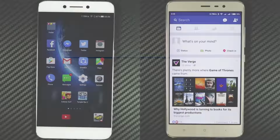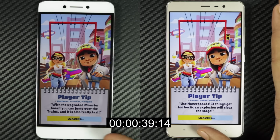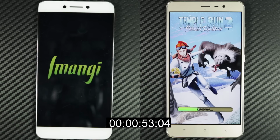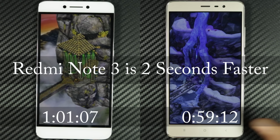Now I'll do the solo speed test where I open the same set of apps on both the phones as fast as I can. Redmi Note 3 is just 2 seconds faster than Cool1.